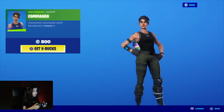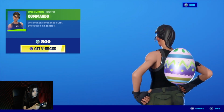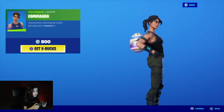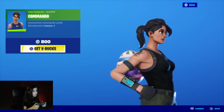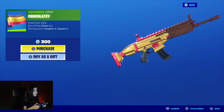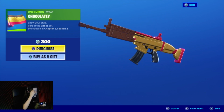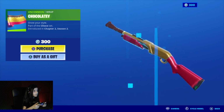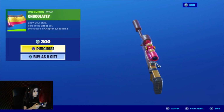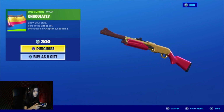Commando. Oh, not bad character. Actually, it doesn't come along with this back bling, but Pastel. I just put that on too. It's not bad character though. Alright, moving on to the next one. Chocolatey. They're really nice. It looks like the chocolate is reaching halfway across the whole wrap. This wrap is really impressive. It's really cool. It's not animated or something, but it's really nice.